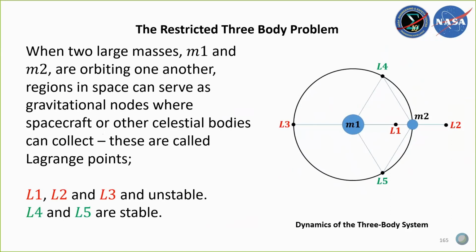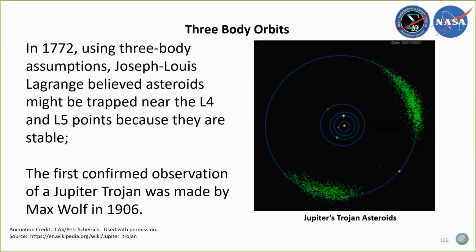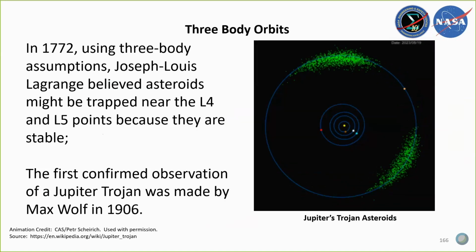Everything's just a function of the mass ratio of the two bodies that are involved. The third body, like a spacecraft or an asteroid or whatever, is considered to be massless. And when you solve for that, you can get these Lagrange points. As I mentioned, L1, L2, and L3 are unstable, but you can still use them. I'll show you how they're used.